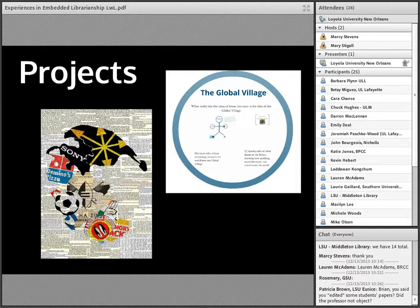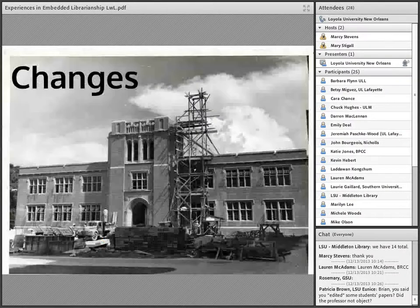And we had them apply everything they've learned throughout the semester from theorists to House of Leaves. And so there are a lot of interesting projects that came out of this, and a lot of projects that were very big successes, some that we could have designed better, but I'll get to that in the changes.